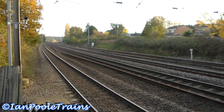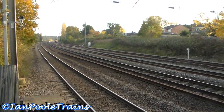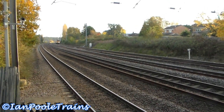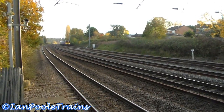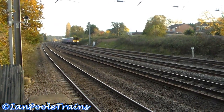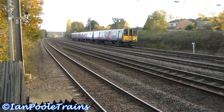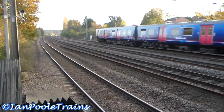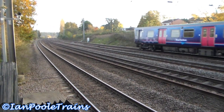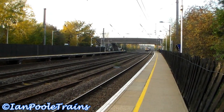Next train up, the 1545 Govia Great Northern service from London King's Cross to Welwyn Garden City. It's only a three. That's almost blasphemy. It's 313018. Next train down, 1 Papa 67 from Peterborough to London King's Cross.